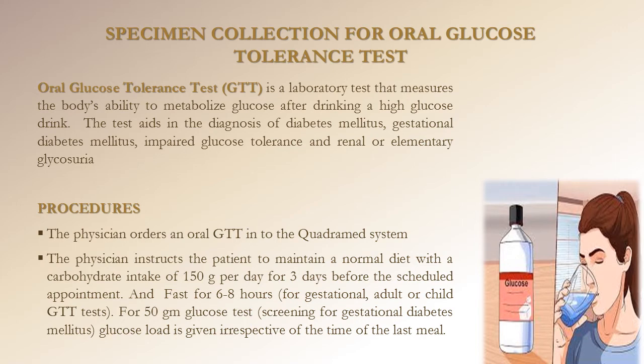Oral glucose tolerance test is a laboratory test that measures the body's ability to metabolize glucose after drinking a high glucose drink. The test aids in the diagnosis of diabetes mellitus, gestational diabetes mellitus, impaired glucose tolerance, and renal or elementary glycosuria.